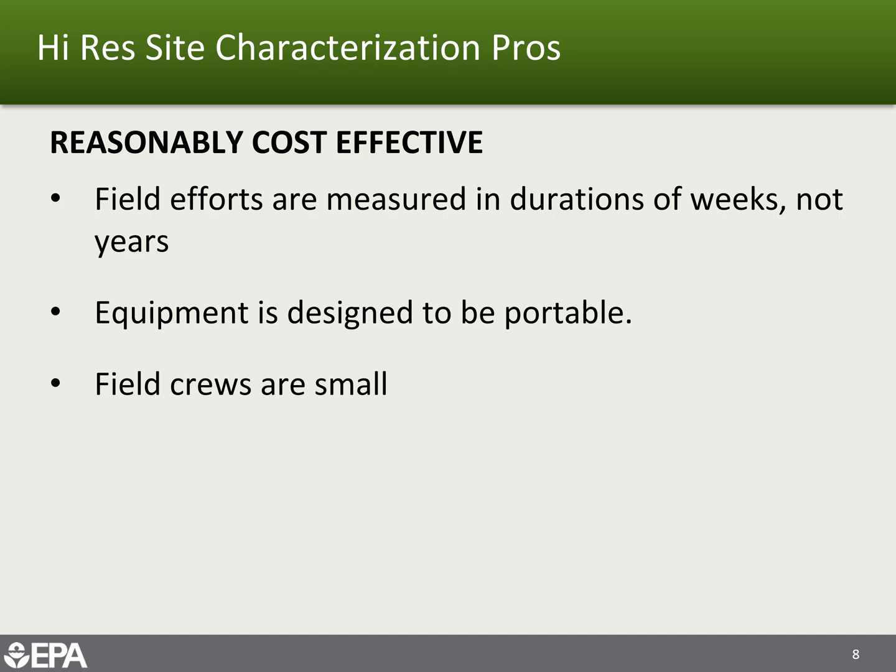It's reasonably cost effective as well because the field efforts last usually weeks, not years or months. The equipment is portable and the field crews are generally small. You don't need a whole army of people to go and collect this information.